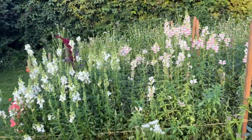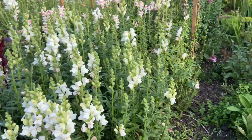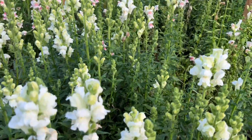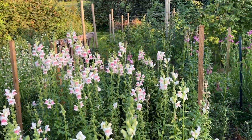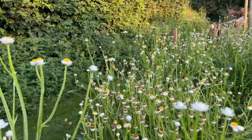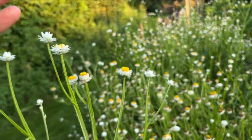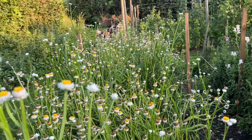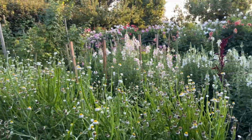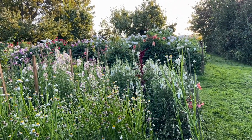These particular snapdragons have been amazing. They've just kept coming. The more you cut them back, the more they keep coming. So we've got the white one here, and then we've got the apple blossom. And I've been trying to cut as much Ammobium alatum as I can as well for drying as we go. So yeah, it's looking pretty good. Obviously we've got a lovely evening at the minute, so it always looks good then.